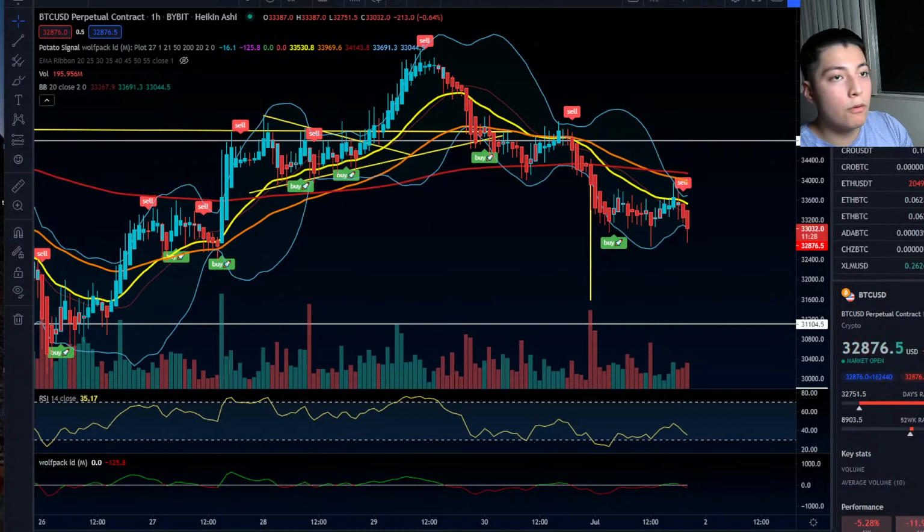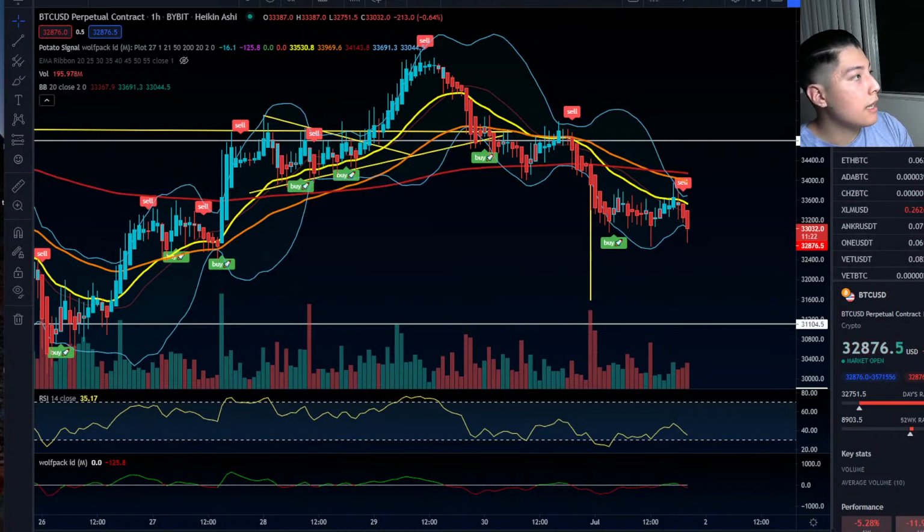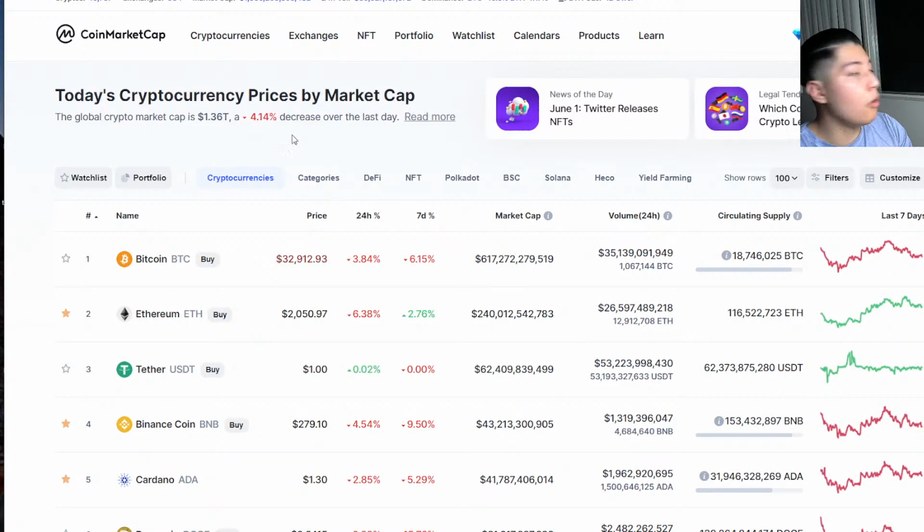But we do see that the overall market is red. We do see all these altcoins are down 2 to 5%. And if we look on CoinMarketCap, the whole entire market is down 4%. So if any altcoin that you're invested in has a decrease of less than 4%, that means it's outperforming the market, which is pretty good. If it is down more than 4%, that means it's not outperforming the market. It's doing worse than the overall market, meaning it's just getting hit harder. So it might not be such a sound investment compared to other coins that are holding on pretty well.